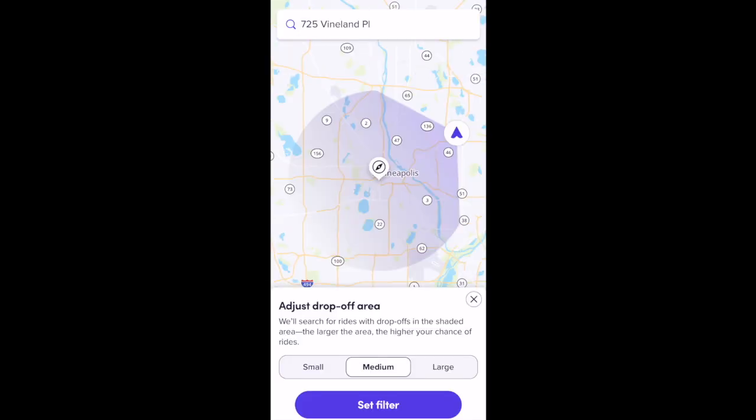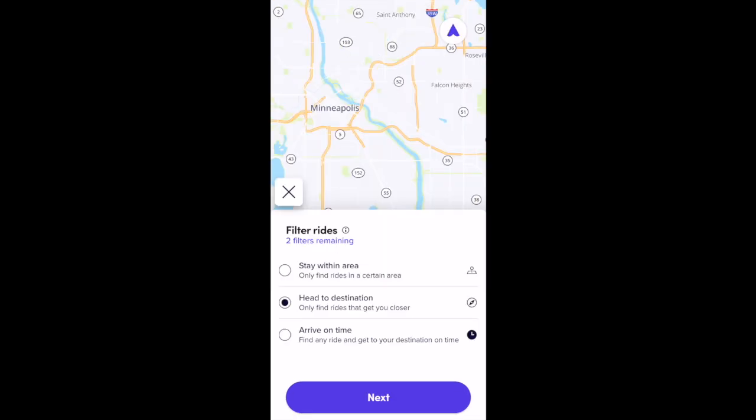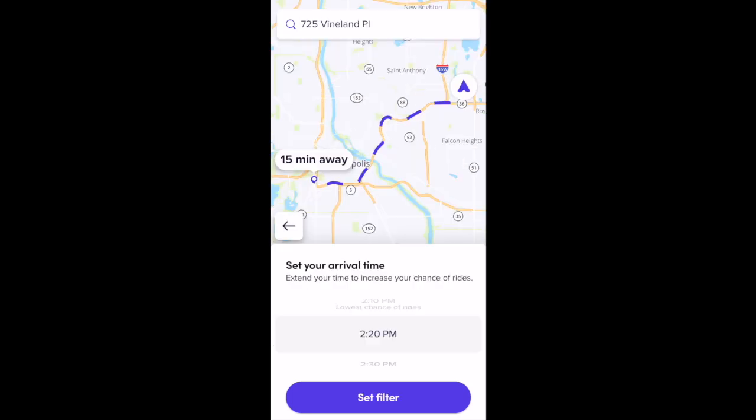You also have drop-off area settings. You can see the drop-off area within the medium setting. If you go to the small setting, you can see that drop-off area. And if you go to the large setting, you can see that drop-off area. There's also the arrive on time filter. You can set a specific time that you'd like to arrive at a destination, and you will receive requests in that direction to try and get you to that destination around that time.